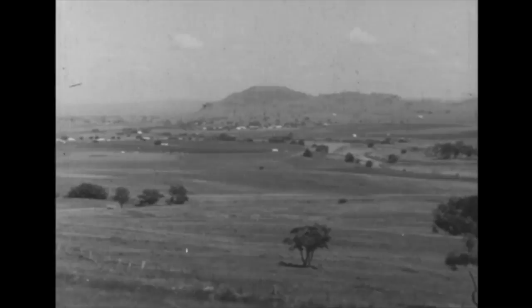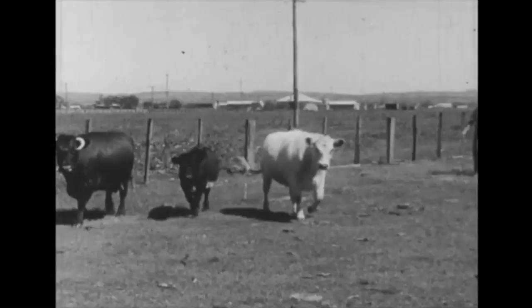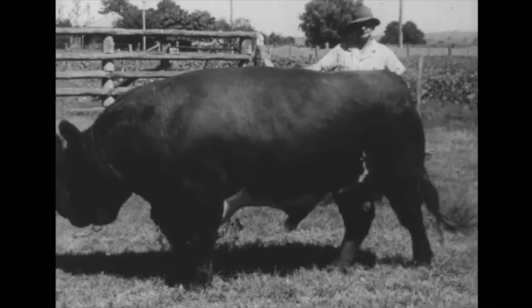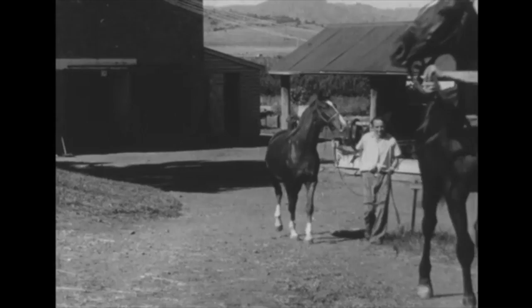Amid the dairy and pasture lands of the Scone Aberdeen district are some notable studs. Border Leicester sheep are bred for crossing with merinos to produce fat lambs for the meat trade. A shorthorn stud provides a fine strain of breeding stock for the beef cattle industry. Racehorse studs are the feature of the district. Yearlings are prepared for sale with daily lunging to reduce fat and develop sinew. This is the lunging yard.